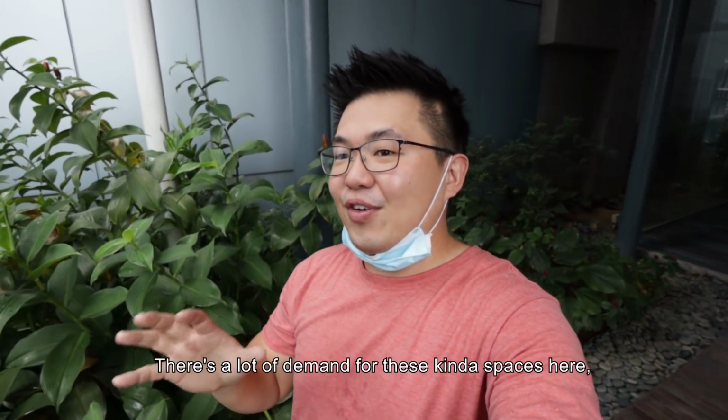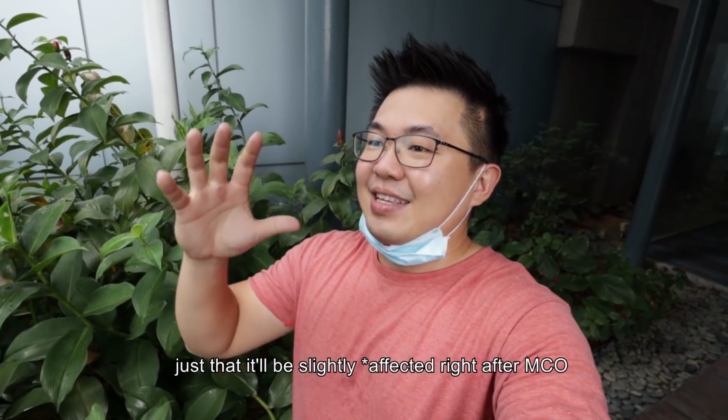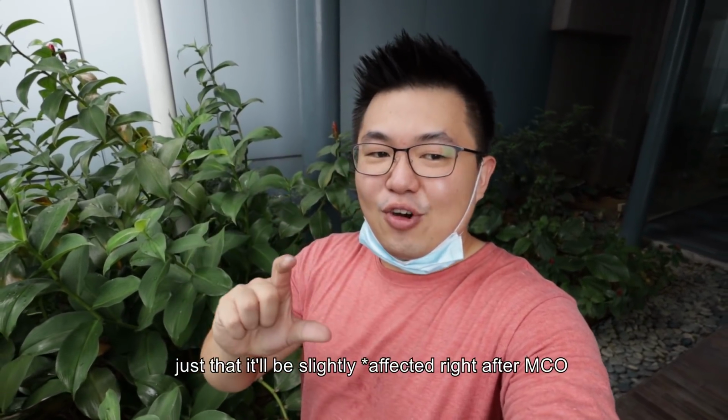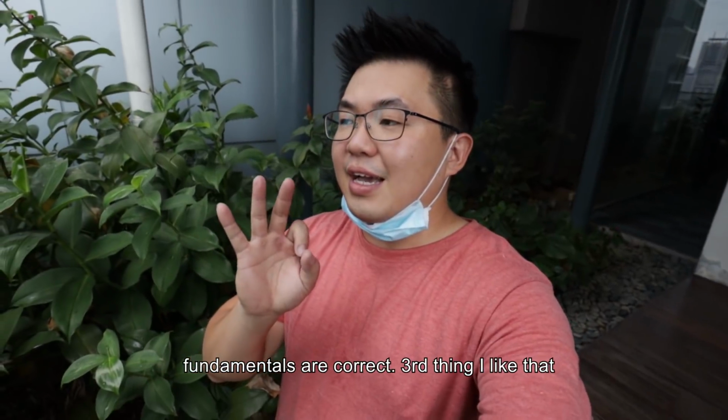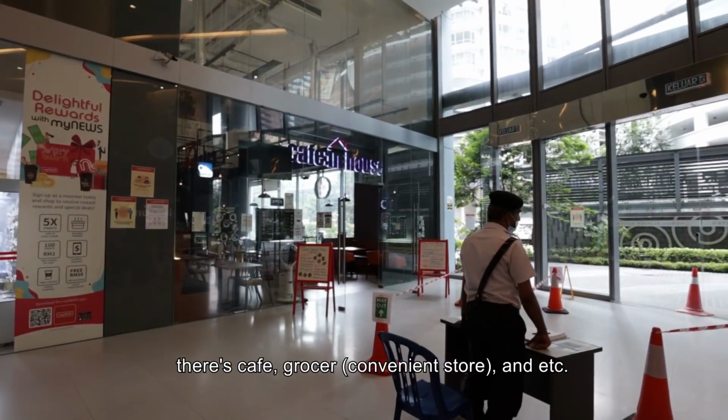There's a lot of demand for this kind of spaces here. Just that it will be slightly hit right after MCO, but I think it will recover pretty fast because the fundamentals are correct. Third thing, I like that there's cafes and grocers and things like that.